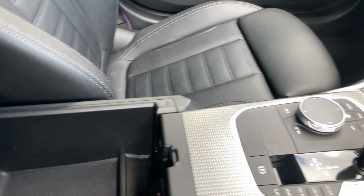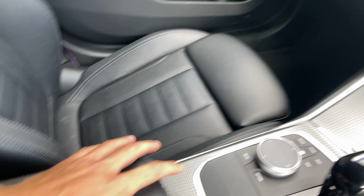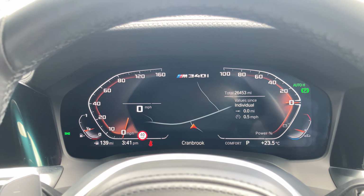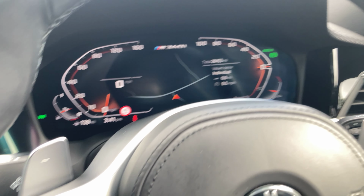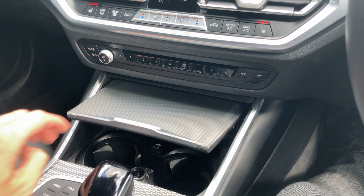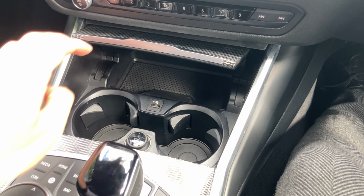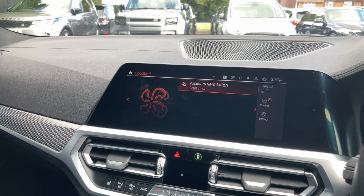Underneath the armrest, some additional storage, and then your USB Type-C port. You'll also notice the digital cockpit, so you'll get a mini map in the middle. And then underneath here, a couple of cup holders, some more storage if you need it, and then a regular USB port. So electric's off, let's have a look at the rest of the car now.